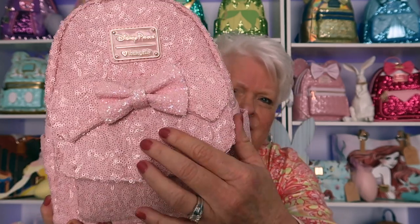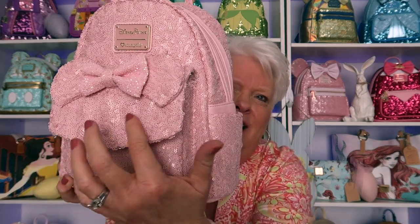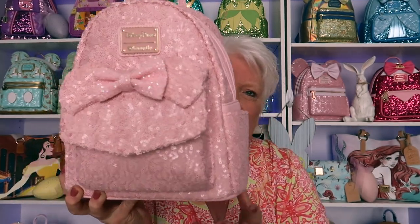It does have this effect here where it looks like it's rippled. I don't know why it does that. Perhaps it's the pocket, but I just really love it. Love this bag, had it for years, and so happy it's in my collection.